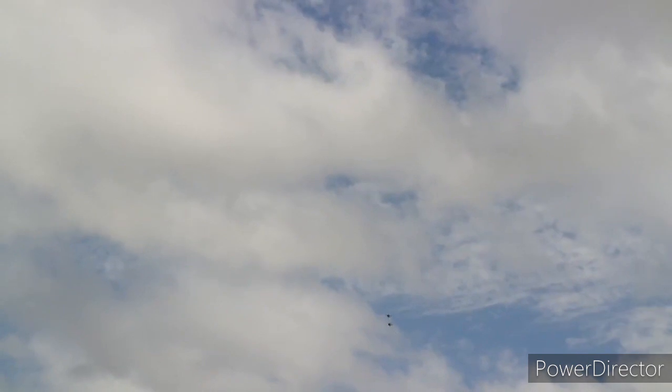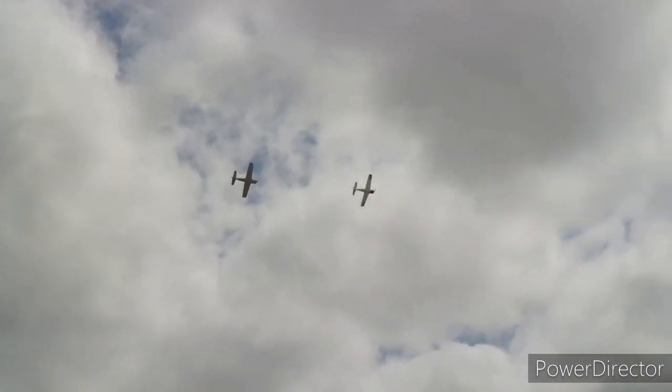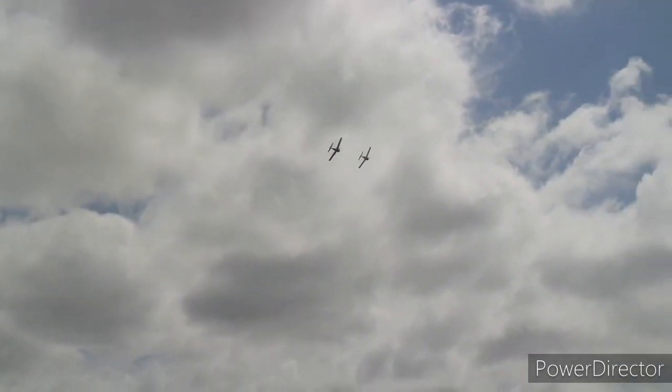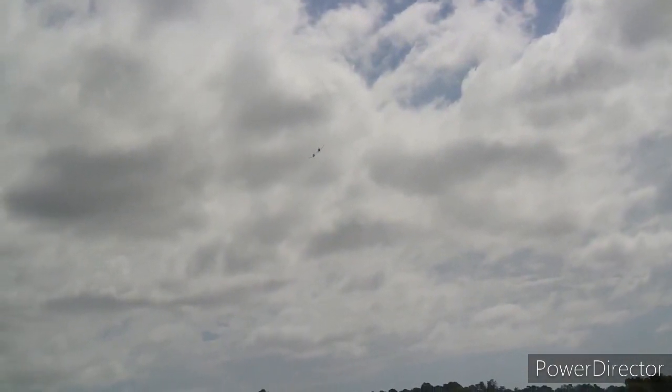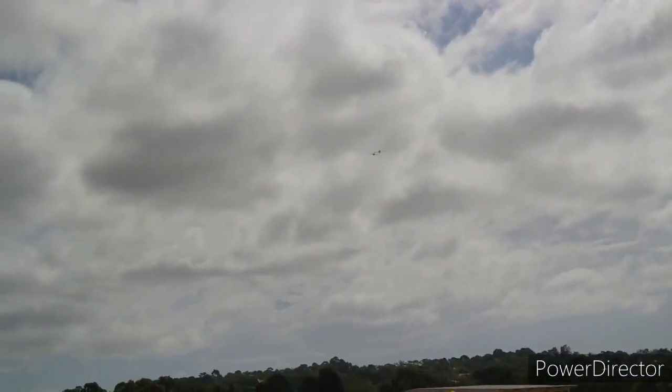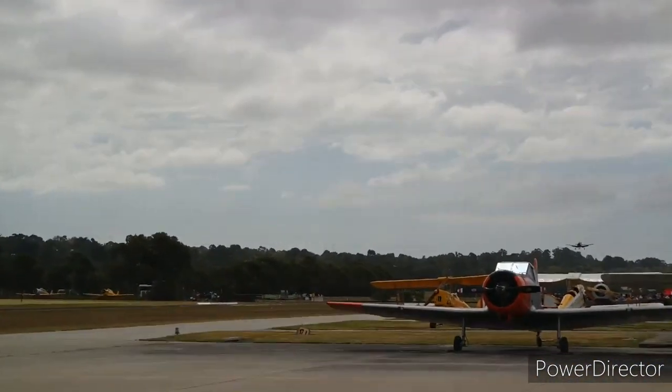And they later went on to produce the D model, which was the one Dave's talking about, with the heavy armament. Quite a number of underwing hard points that would take 500-pound bombs, napalm, underslung 50 caliber machine guns as well. They were operated by a squadron which was the last one with the US Navy to operate the type.